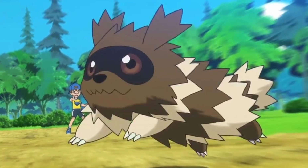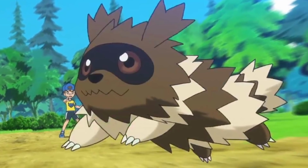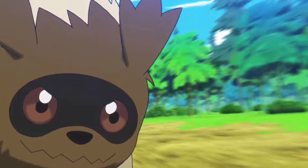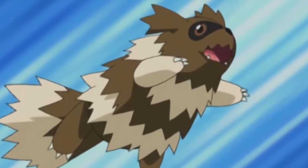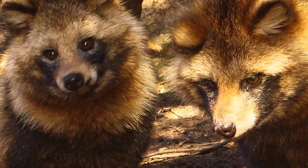Zigzagoon is one of the normal-type Pokemon you encounter in the first route of every Pokemon game, making his appearance in Generation 3. Zigzagoon is known for its abundant curiosity as it zigs and zags to inspect its surroundings. It won't take you long to realize that this Pokemon is based off a raccoon, but not just any raccoon. The Japanese raccoon dog known as the Tanuki.